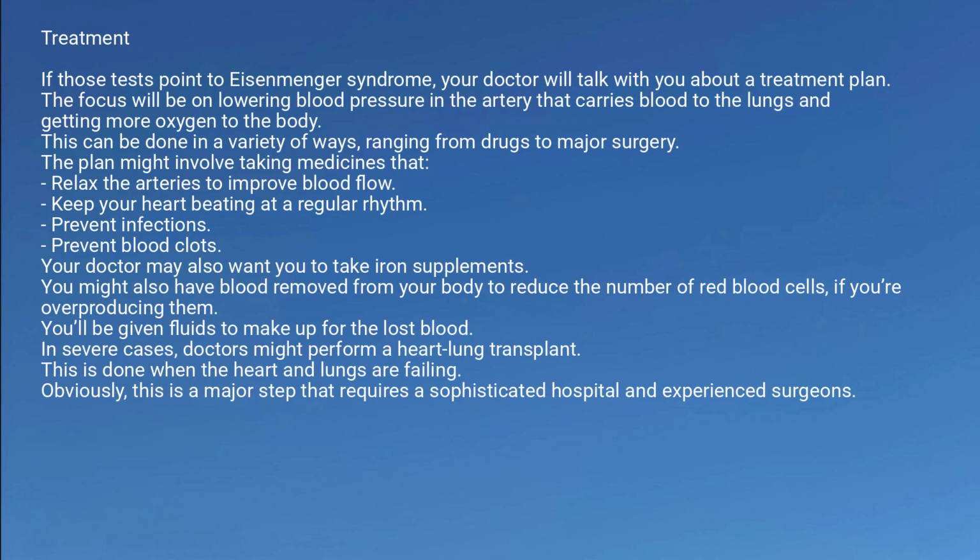Your doctor may also want you to take iron supplements. You might also have blood removed from your body to reduce the number of red blood cells, if you're overproducing them. You'll be given fluids to make up for the lost blood. In severe cases, doctors might perform a heart-lung transplant. This is done when the heart and lungs are failing. Obviously, this is a major step that requires a sophisticated hospital and experienced surgeons.